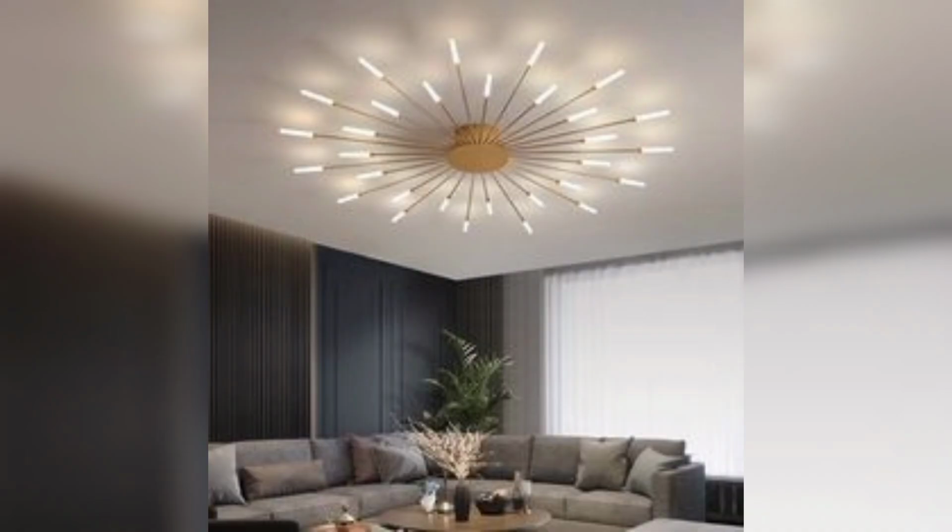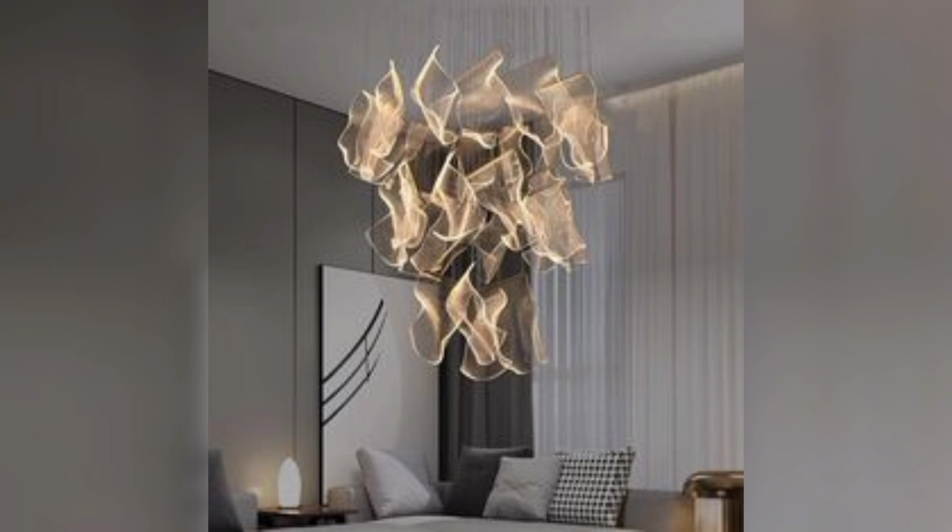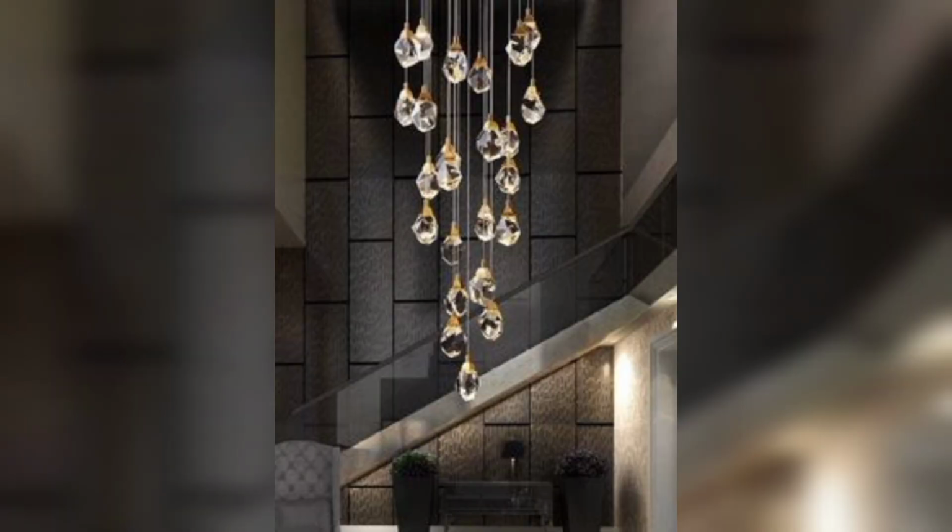Fairy lights oasis. Create a dreamy escape by draping delicate fairy lights across a canopy or around a cozy reading nook. Neon lights. Illuminate your space with vibrant neon signs that add a pop of color and a modern touch.